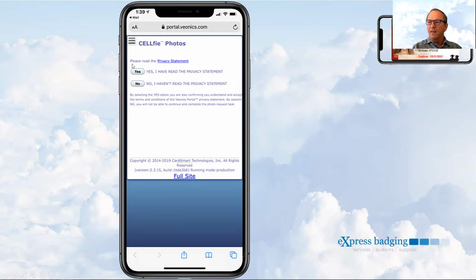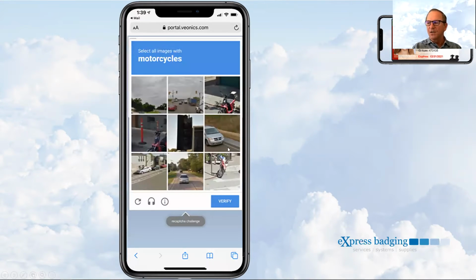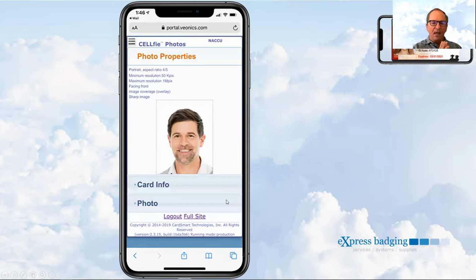So the first thing that we have is a privacy statement. They are required to select yes. If they select no, they will fire off a denied response and they cannot continue. So in this case, we're going to select yes. And then we actually have an optional CAPTCHA if you want to further security, so that I can select I'm not a robot, select my images of motorcycles, verify myself. And now I am into the selfie mode. This is not an app. This is a browser. And the first process they come up to is our photo properties.